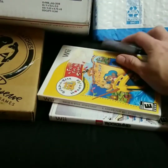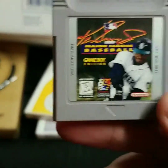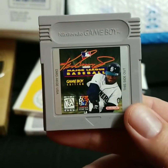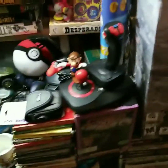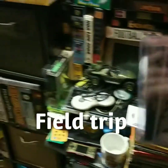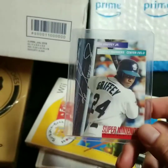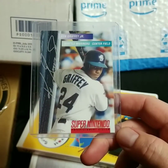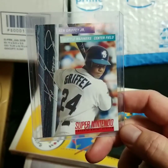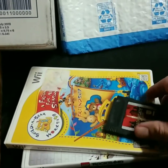So what did I pay $5 for? So Ken Griffey Jr.'s baseball, the Game Boy edition right there, didn't have that, which is pretty cool because we'll take it on a little tour. I love Ken Griffey Jr. stuff, and I was a baseball fan, still am a sports fan, despite being a video game nerd, but I picked this up for like $1.50 shipped. So I love the Nintendo and the Griffey connection. So like to have that. Let's put that in there.